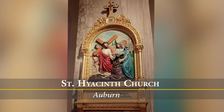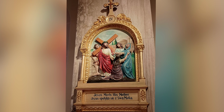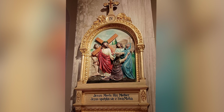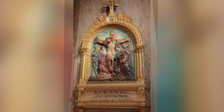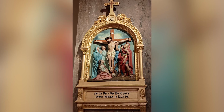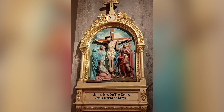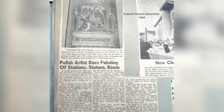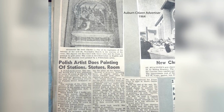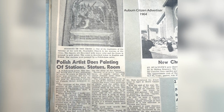The stations at St. Hyacinth initially hung in the parish's first church building, which was constructed shortly after the parish was founded in 1906. When the parish outgrew its original worship space, the stations were moved to the newly constructed church in 1964. That year, a Polish artist named Bronislaus Ryl refurbished the stations by painting them with watercolors. According to a newspaper article from 1964, it took him 3 days to paint each station with a gold border and black letters underneath that described the scene in both English and Polish.